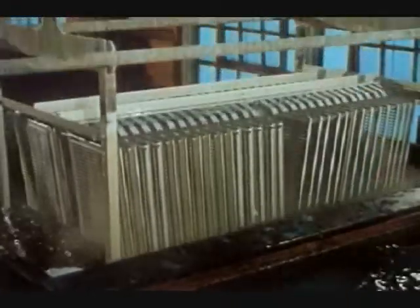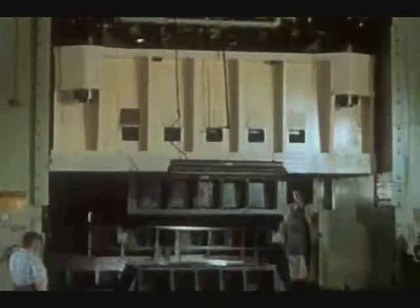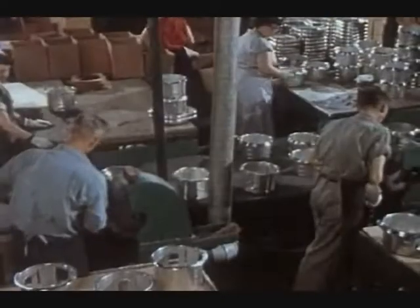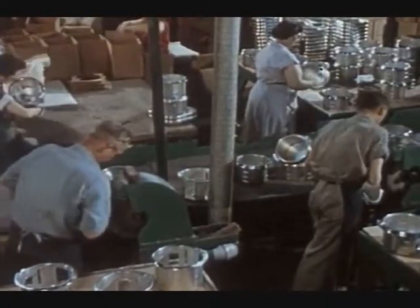Here is found the most modern equipment. Many costly but necessary facilities, often beyond the reach of the average fabricator, are made available through this service, including press equipment capable of handling the largest aluminum draws ever made, plus a workforce of skilled specialists with long experience in high-speed precision fabrication.